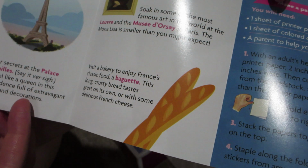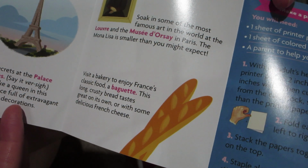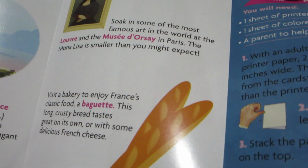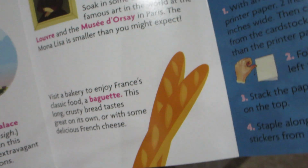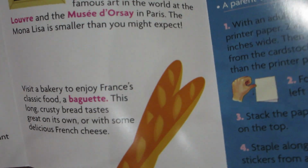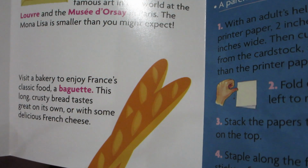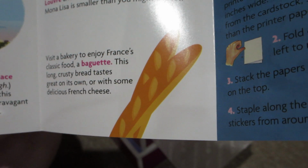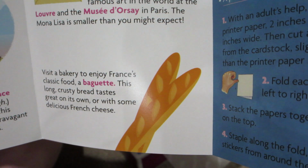Visit a bakery to enjoy France's classic food, a baguette. This long, crusty bread tastes great on its own or with some delicious French cheese. We got baguettes when we went to restaurants. They're great, but I can't have them plain. We found that a lot of places didn't offer butter to put on them. I have to have butter on bread, otherwise I find it too dry. The cheese, they didn't really have cheese with it either.